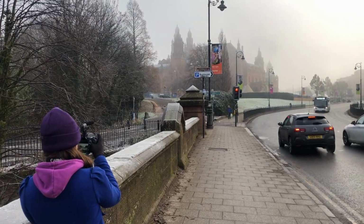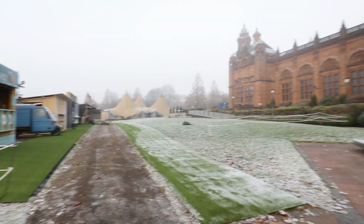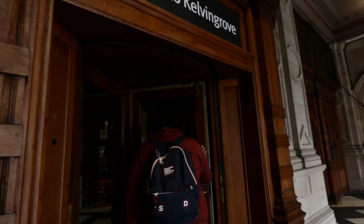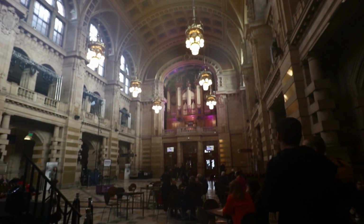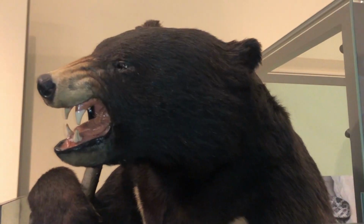The Kelvin Grove Museum is one of my personal favourites, and I'd recommend to anyone who visits Glasgow to pay it a visit. It opened in 1901 and has 22 galleries to explore, with everything from art to animals, ancient Egypt to Charles Rennie Mackintosh.